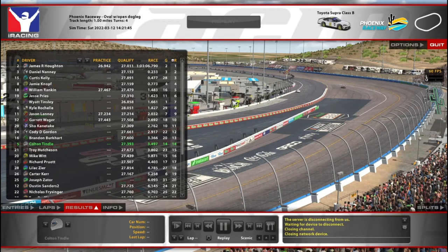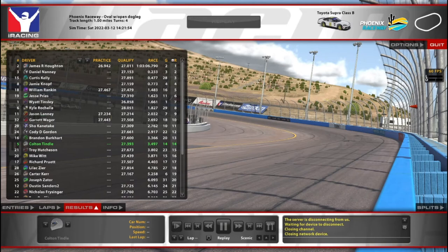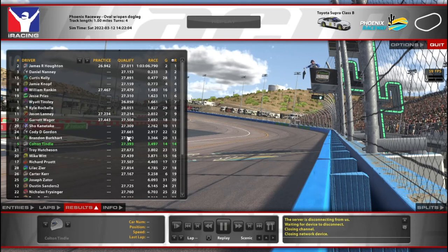So, if some random guy comes to you on the street and offers you a free setup, don't take it. It's poisoned. But, that's the race for you. Also, don't accept a ride from me, because I'm terrible at driving. So, those two tips in mind, that's it for Phoenix Raceway, at least for now, in the B Open Series.